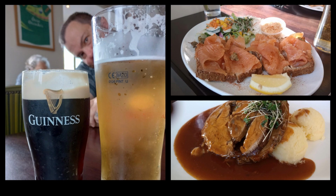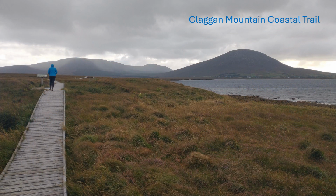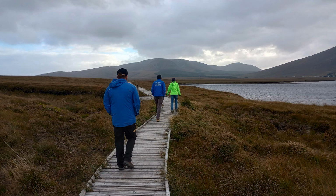Starving, we finally found some delicious food at Alice's. Then, as if we hadn't packed enough into our day, we made a stop at the Clagan Mountain Trail on our way back. Another windy walk, but the reward was breathtaking sunset views. We wrapped up the hike, scrambling along the rocky shore, collecting seashells and little treasures.